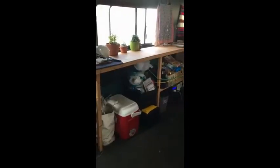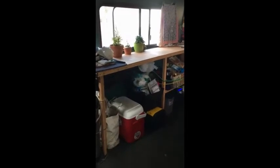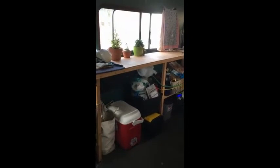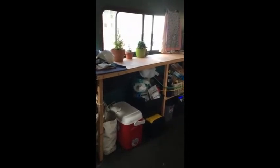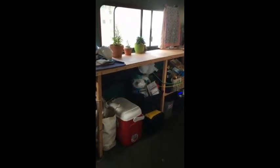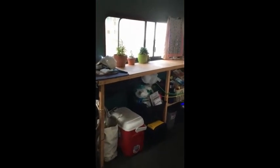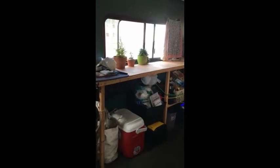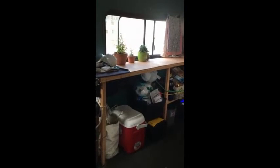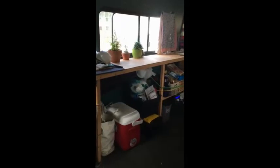Over here, we have our kitchen area, all-purpose bench, basically. Lots of storage underneath, so we have a cooler there for when we need to refrigerate things or keep things cold. Next to that is our sort of all-purpose bag of things: cleaning items, gloves, clothespins, anything like that. And it's on top of our toolbox, which is very necessary. We have just about every kind of tool that we could ever need because we're constantly fixing things and expecting things to break, and we have every intention of continuing to build this RV as we go along and as we figure out what we need.